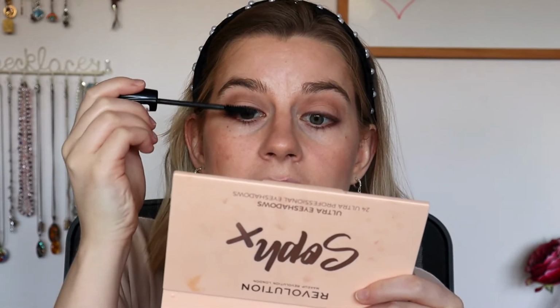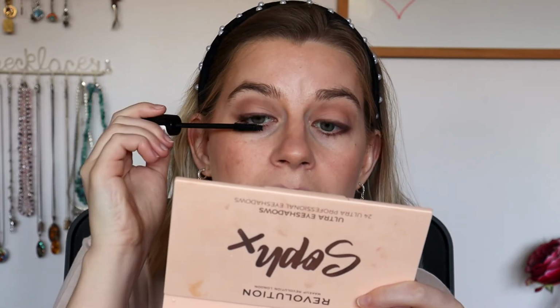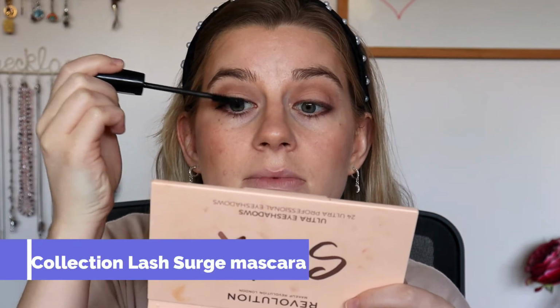Mascara was worn on both the upper and lower lashes. I couldn't really find a mention of false lashes. I suppose you could wear them, but I don't think it was anything dramatic, so it was nothing like the 60s massive Bambi doe-eyed effect. I have just smudged it, I will clear it up. So I'm using my Collection Lash Surge mascara.